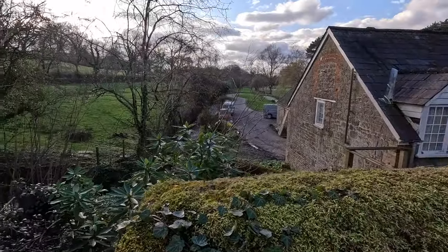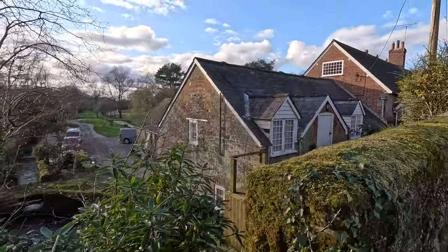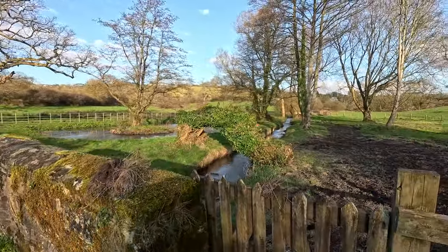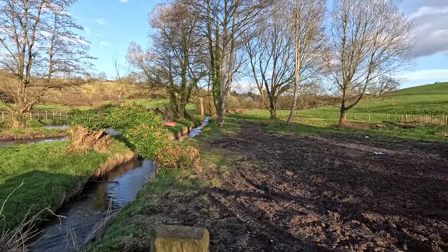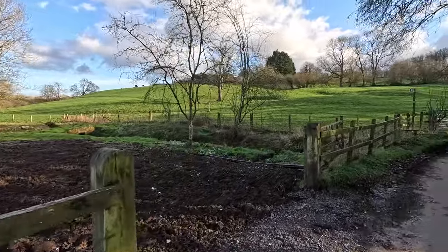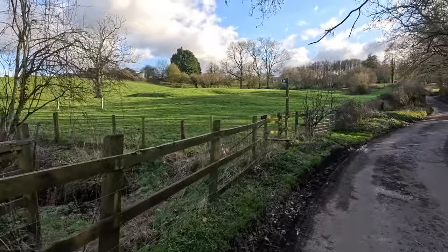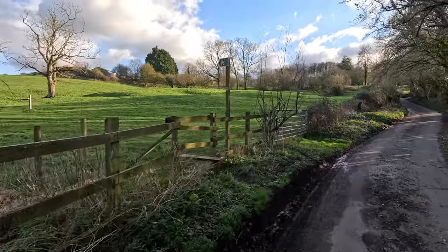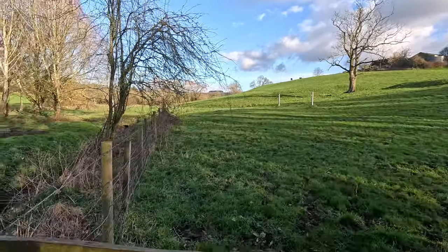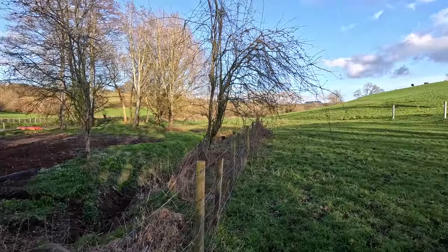So up the valley that way, or down the valley I should say, was Gears Mill. We have French Mill here, and then we're going to continue along the river. We will pass the other 3 mills, which is Cann Mill, Spraggs Mill, and Melbury Abbas Mill. So 5 mills within 1 mile driven by a river, which is a stream, to be honest. Amazing.